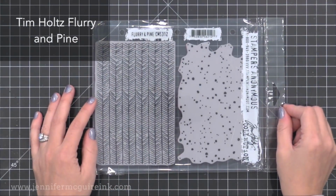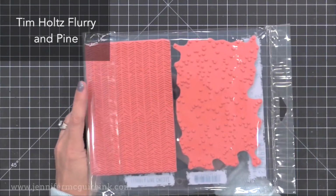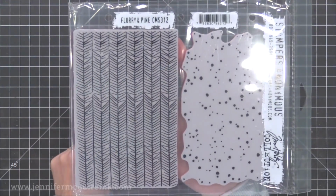Here we have the Tim Holtz Flurry and Pine stamp set. There are 2 backgrounds in here. Now I think these are meant for holiday cards, but I use them all year round.